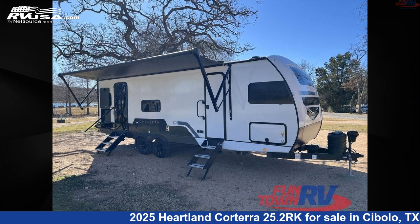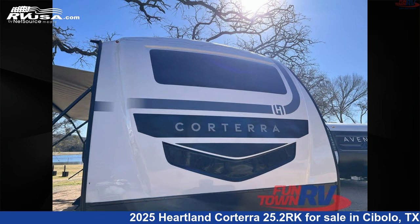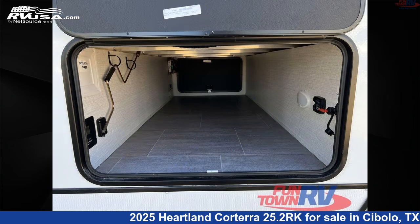This 2025 Heartland Corterra 25.2RK is a travel trailer RV. It is located in Cibolo, Texas, 78108 and is offered for sale by Funtown RV, San Antonio.